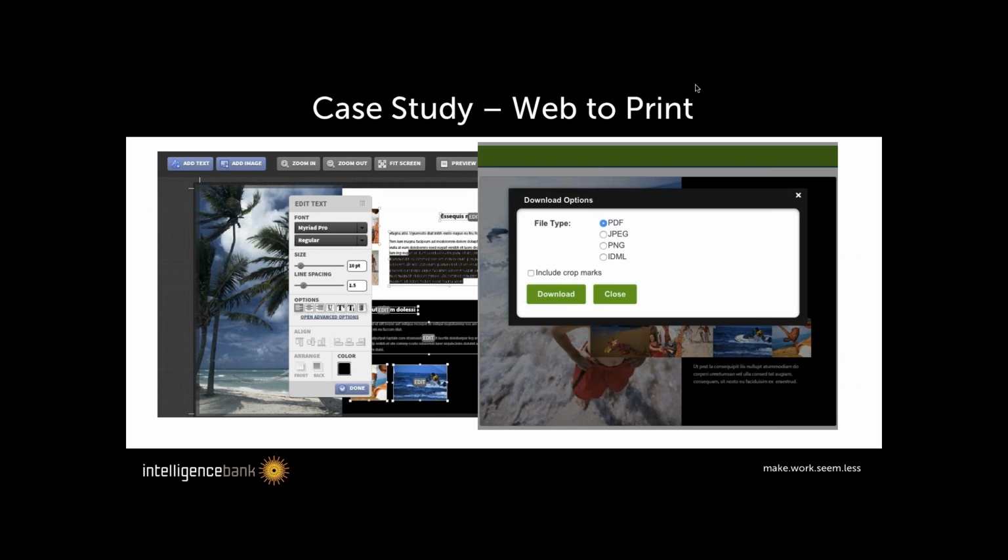Sure, thanks for that. One other thing to mention, which is a really important way to control brand consistency but also give people flexibility to customize their own work, is the idea of web to print capability within your DAM. It's really good for retail, franchisors, real estate, travel, and anybody who does trade marketing, which is, I guess, everyone.